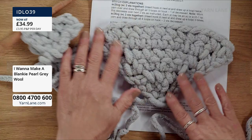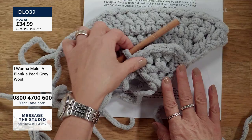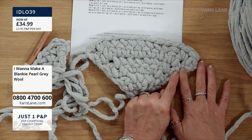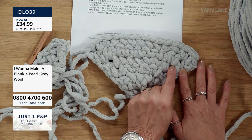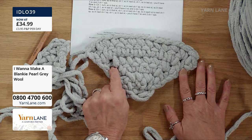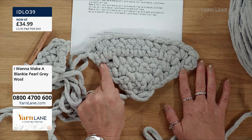So that's the start. And then each time, all this pattern simply means is you do a double crochet into the first stitch. Remember, don't go into your turning chain, go into your first. Then you do a chain one, which recreates a new space for the next row. And then you do double crochet, double crochet, double crochet, all the way along until you get to that chain space. You do a double crochet in there, then a chain, and then a double crochet in the last stitch. And that's exactly the same.